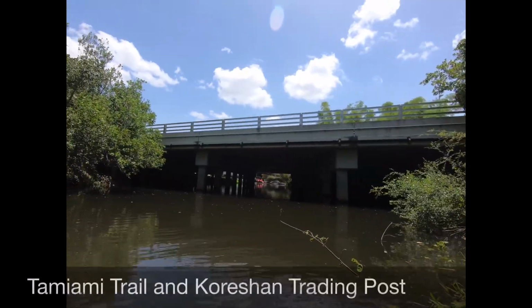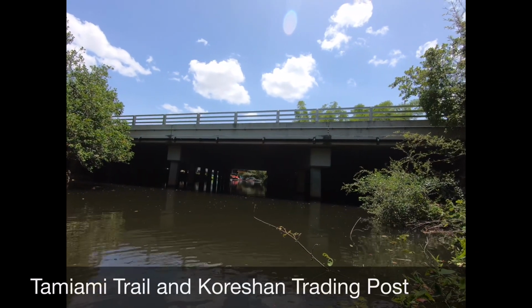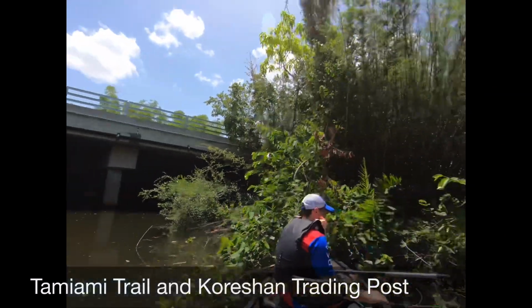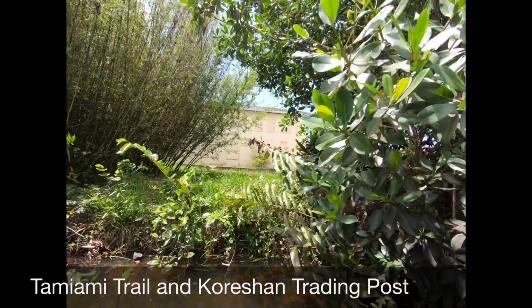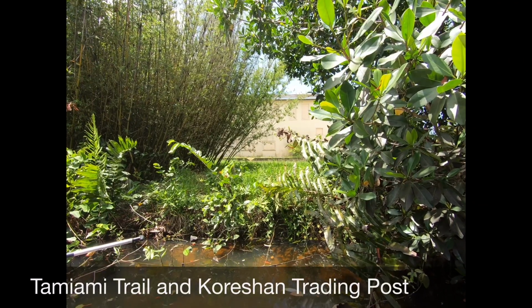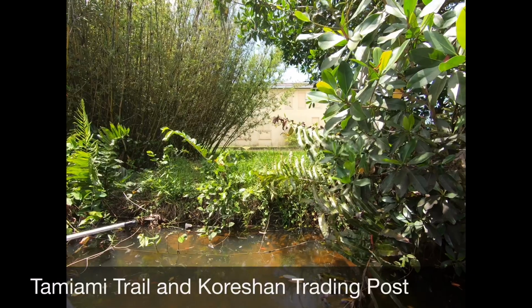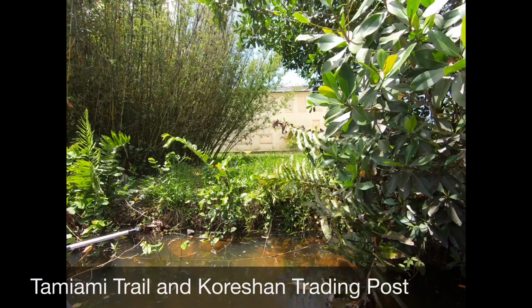If you hear the noise in the background of the cars, this is actually 41. So the Estero River does cross underneath 41. And when we talked about the historic settlement in Koreshan, we talked about them having a trading post. And so this was actually their trading post. You can kind of see it through the background here. And so this trading post was an important route on the settlement of South Florida. So people traveled down 41, which is known as the Tamiami Trail, and this trading post was one of their main stopping points.